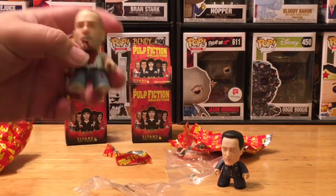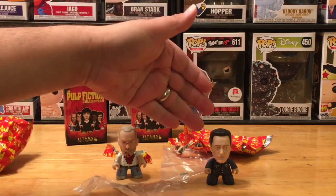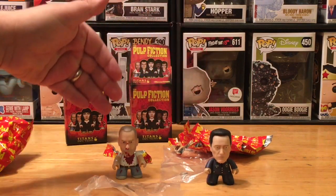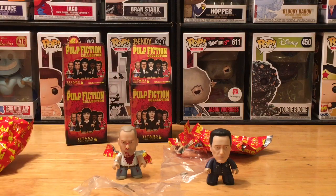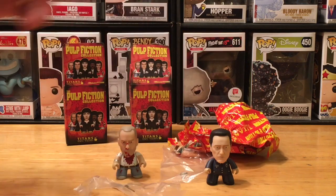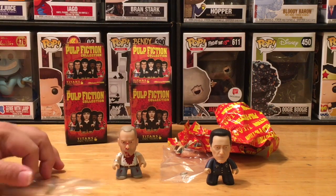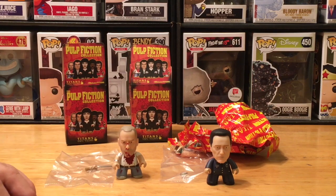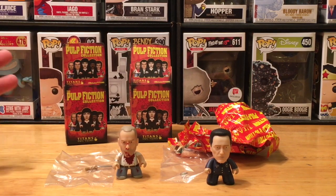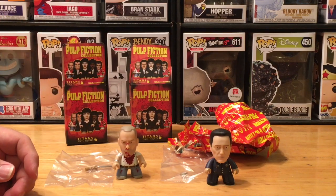All right, so Butch and Captain Koons. And it's funny because, of course, Captain Koons comes to talk to young Butch as a child to let him know he served with his father in the war, and they were basically held as prisoners of war for a while. So yeah. All right, awesome. I'm happy with this. This is great. Got two different figures, two fun characters that I'm a big fan of too.